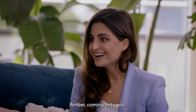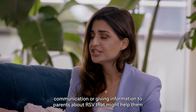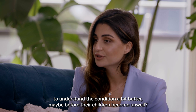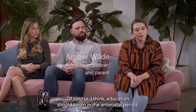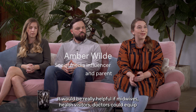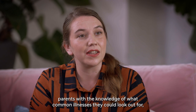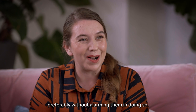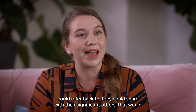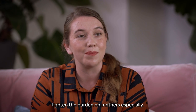Amber, coming on to you, is there anything that you could suggest for parents, like any methods of communication or giving information to parents about RSV that might help them to understand the condition a bit better, maybe before their children become unwell? Of course, I think education should begin in the antenatal period. It would be really helpful if midwives, health visitors, doctors could equip parents with the knowledge of what common illnesses they could look out for, preferably without alarming them in doing so. And if they could have that information in a way that they could take away, refer back to, and share with their significant others, that would lighten the burden on mothers especially.